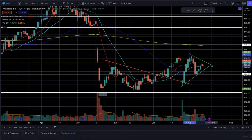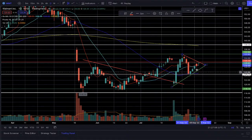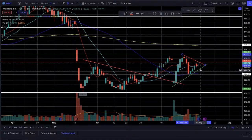Okay, so this one right here, whenever I see a very sharp run to the upside like this, especially with the sharp angle of this ascending support trend line, we tend to break to the upside on wedges like this.